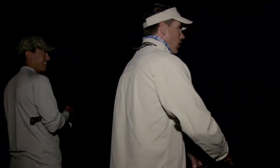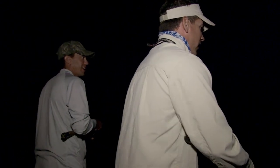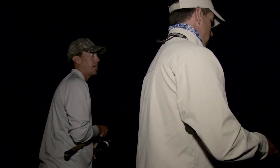Man, there are tarpon blowing up everywhere. What's holding these fish here? We got an anchovy run going on. They're going over, eating these little minnows. People also call them silver sides. So they're just loaded in the bait. Loaded in here, pushing out from incoming current.